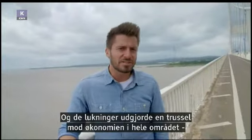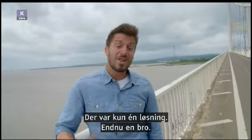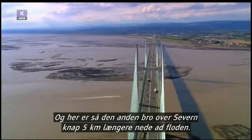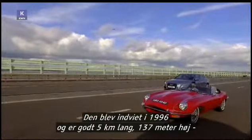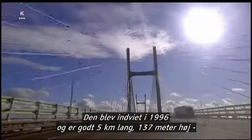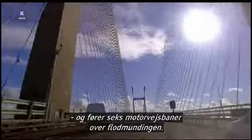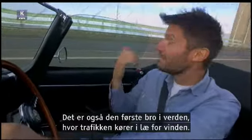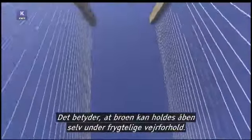And this is it, the second Severn Bridge, located 3 miles downstream from the first one. Opened in 1996, it's almost 17,000 feet long, 449 feet high, and carries 6 lanes of the M4 motorway across the Severn estuary. It's also the first bridge in the world to have its traffic protected from high winds by shielding. This feature has meant that the road route between England and South Wales has managed to stay open even in truly atrocious weather, with the new bridge taking most of the strain and the original one carrying on in a state of semi-retirement.